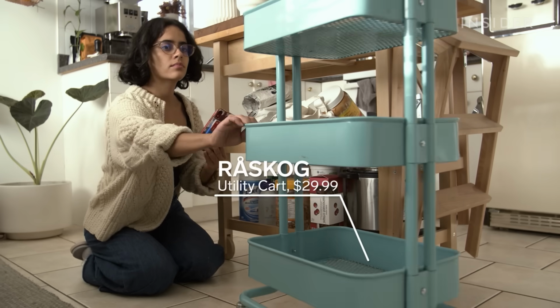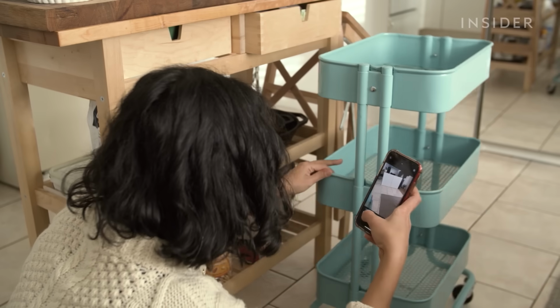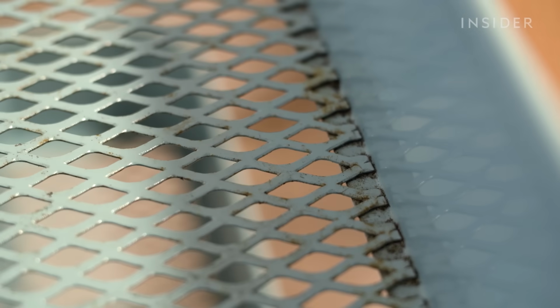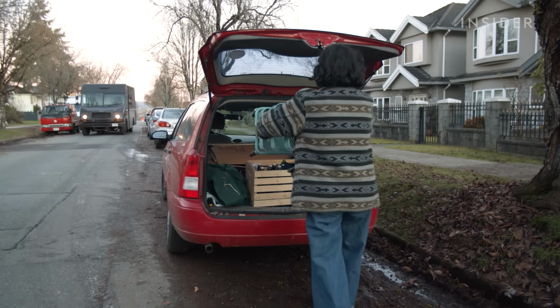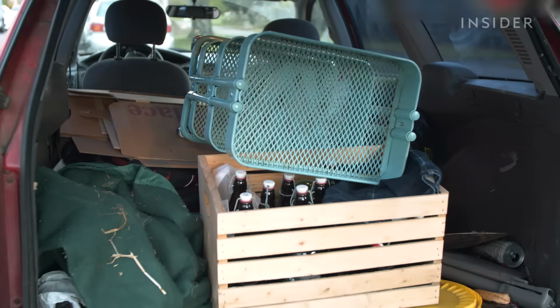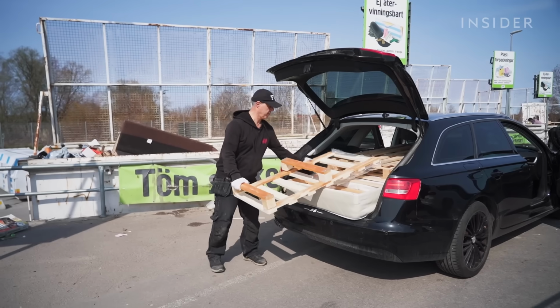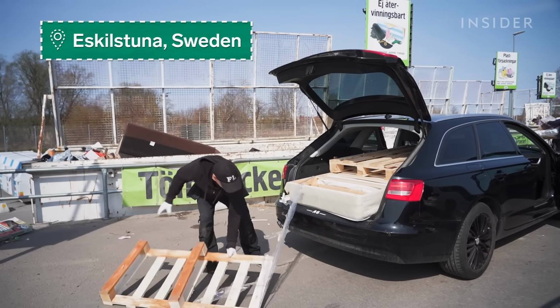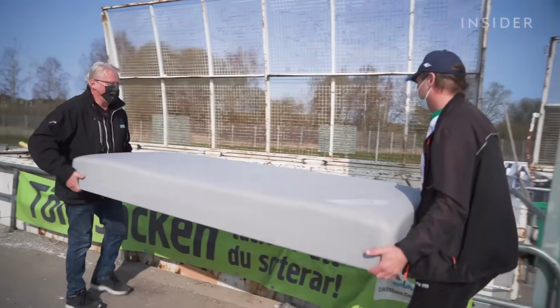She's trying to sell back her Raskog utility cart. Within a few hours, Maria heard back. My item was rejected because of the rust, and the guy on the phone suggested that I could clean it off, but I think I'm not gonna bother with it. In the end, Maria gave her blue cart to a friend. She may have had better luck if she shipped the cart to Sweden. There, in IKEA's home country, a secondhand store salvages furniture from the recycling center next door.